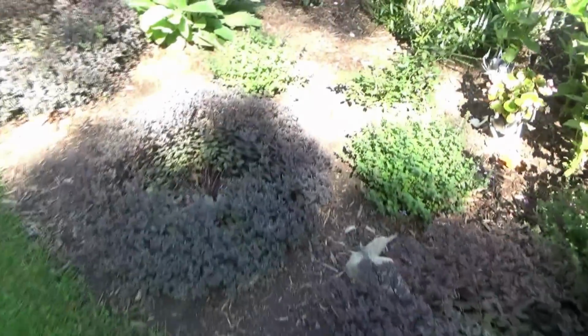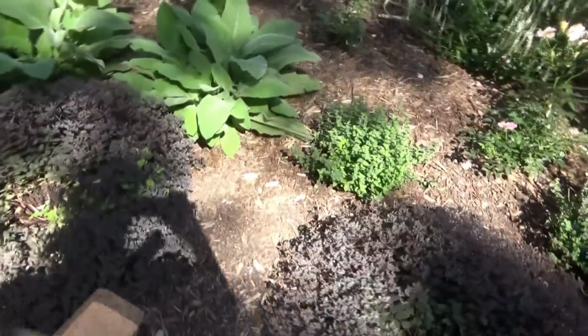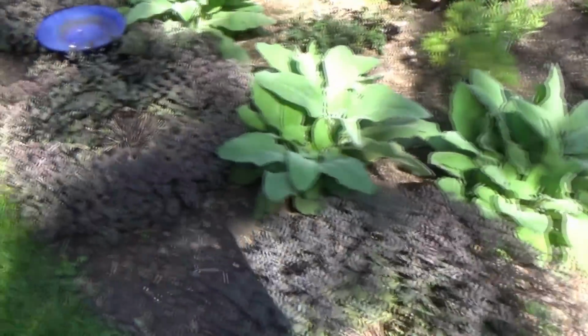Then I just kind of put the mulch back and I leave the weeds where they get cut off, because especially if it's a sunny, hot day, they'll just shrivel up right away and it feeds the soil. Granted, I don't have anything planted here, but let's see. I did the same thing over here.